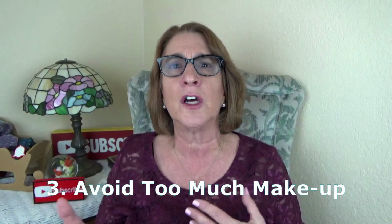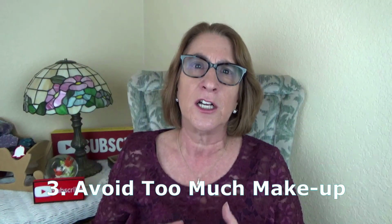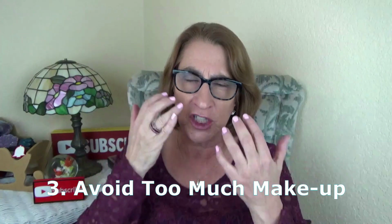Okay, number 3 tip is to avoid wearing too much makeup. For a natural appearance, it's good not to wear too much makeup because as we age, it can clump up in the wrinkles. And if you're wearing a foundation, it's important to make sure the color matches your natural skin. Also, as we age, it's probably a good idea to use more liquid or cream foundation than powder.